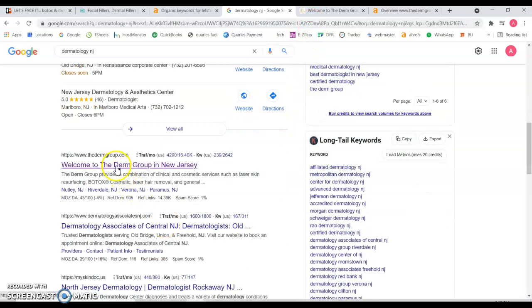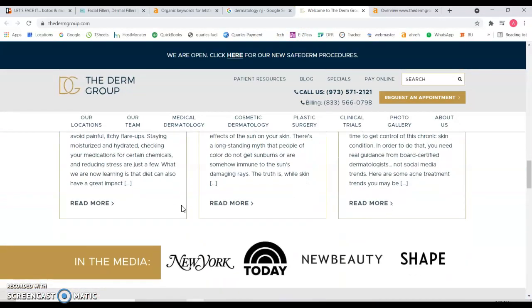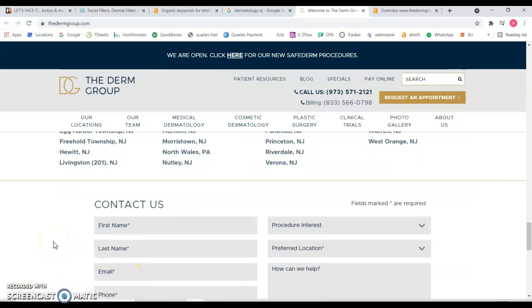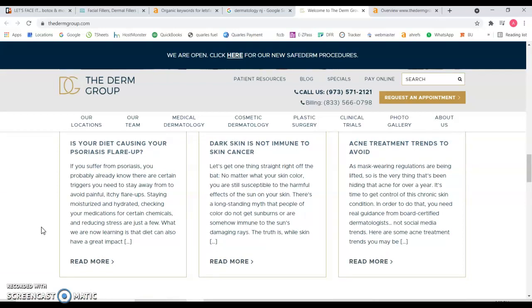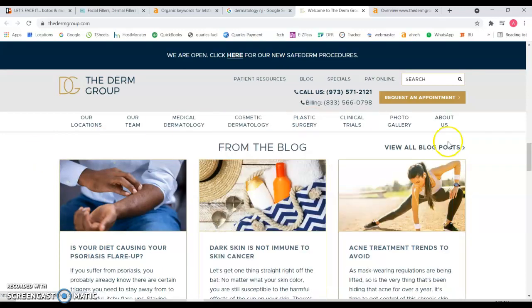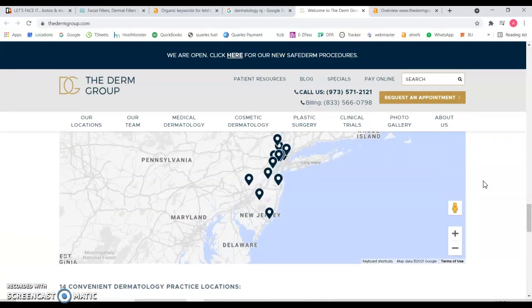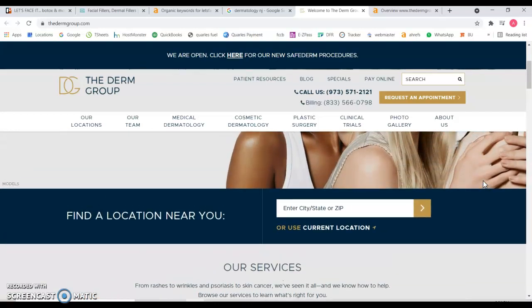So I went and pulled up this website for these guys, dermgroup.com, to see why they're ranking number one. You can tell that even though they don't have that much content here, which I would suggest having more of, that can play in your favor. They're probably targeting the right keywords, and the links they have might be doing their job as well. They seem to be very big, with a lot going on and a lot of locations I can see down beneath here. This is a big practice that has multiple locations.